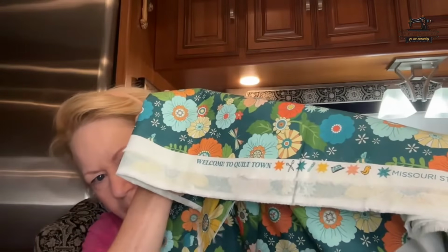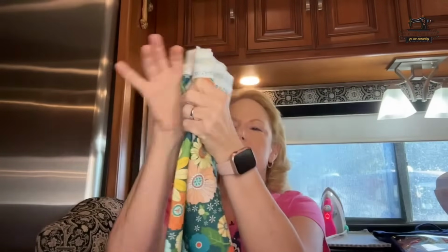This is their fabric. It says Welcome to Quilt Town is the name of the line. Okay. Welcome to Quilt Town. That's the name of the line, and it is by Missouri Star. I don't know who manufactures this fabric. It's okay. It feels really good. I like it. It doesn't have that waxy feeling that you get with some.